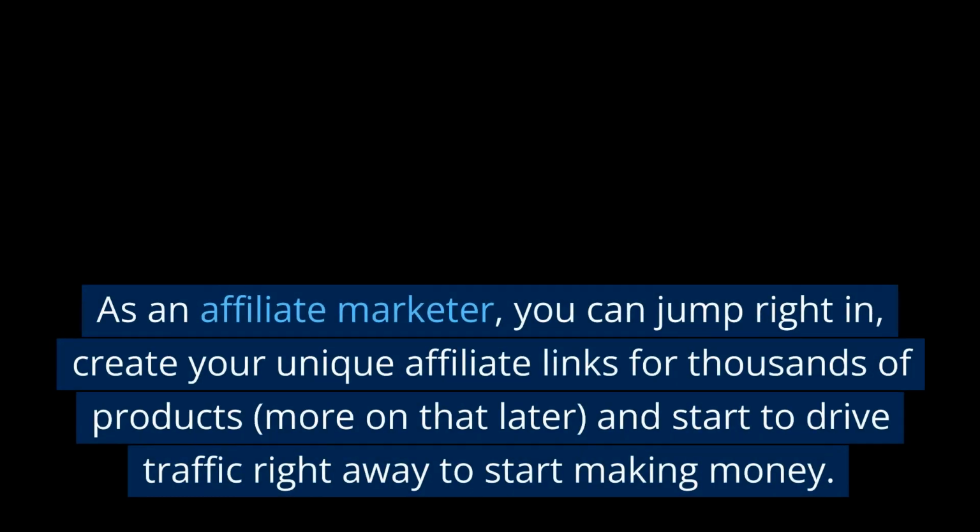Obviously, depending on which party of the marketplace you are, Clickbank fulfills one of the two functions. As an affiliate marketer, you can jump right in, create your unique affiliate links for thousands of products, more on that later, and start to drive traffic right away to start making money. It's free to join and there's no screening process. It's basically a simplified affiliate network, open to anyone that wants to give it a shot. In case you want to try it out, simply go register on their homepage.